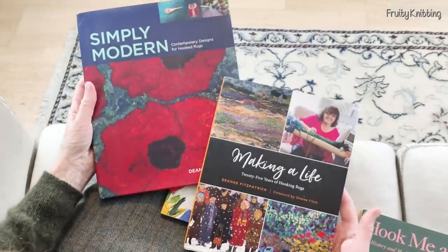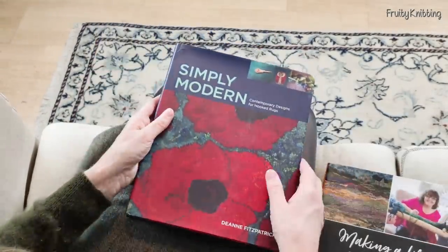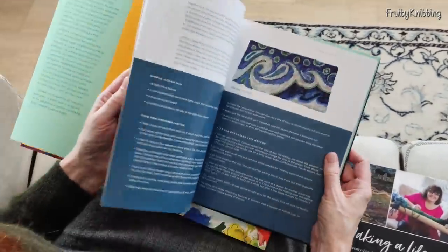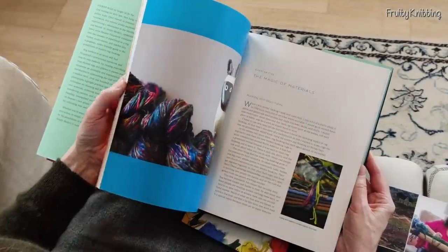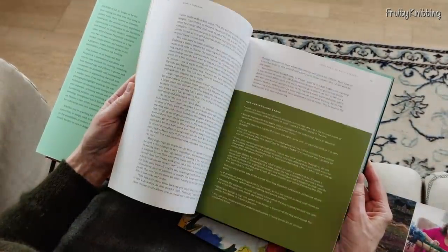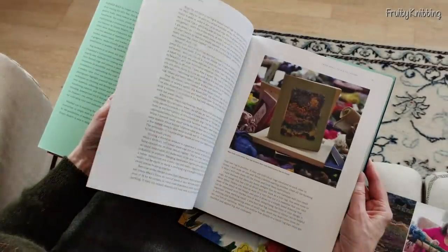These other two books are also beautiful, but they're more like coffee table books with beautiful illustrations. And they're all about Deanne's development as an artist over her 25-year career, both designing and teaching.